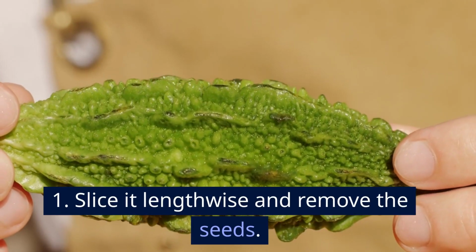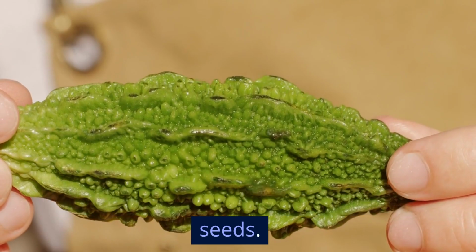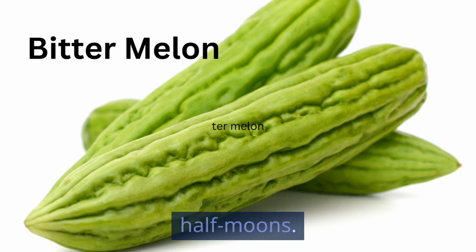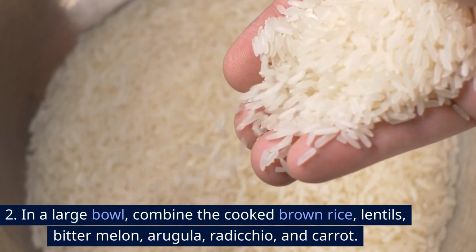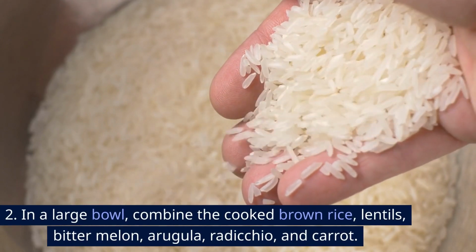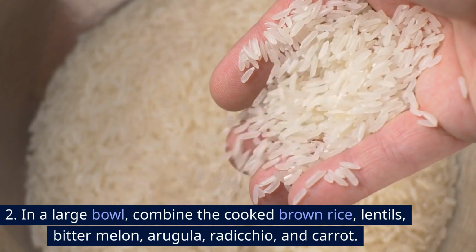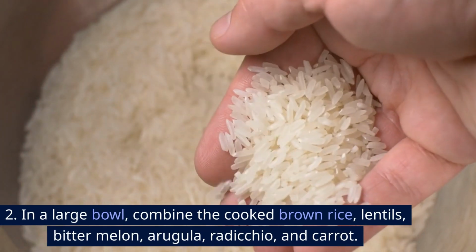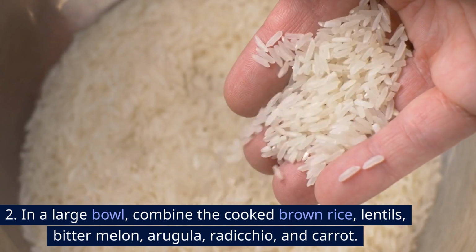Slice the bitter melon lengthwise and remove the seeds. Thinly slice the melon into half moons. Now, in a large bowl, combine the cooked brown rice, lentils, bitter melon, arugula, radicchio, and carrots in a bowl.